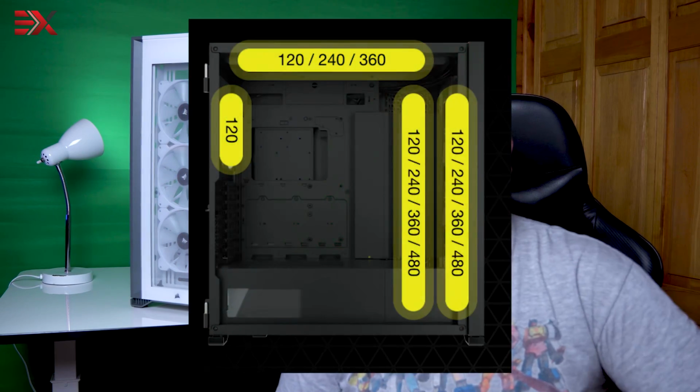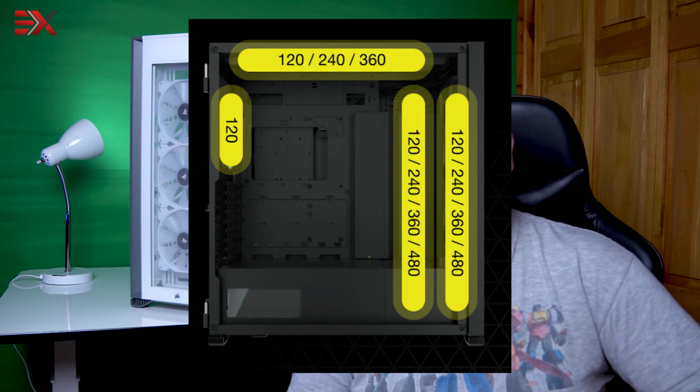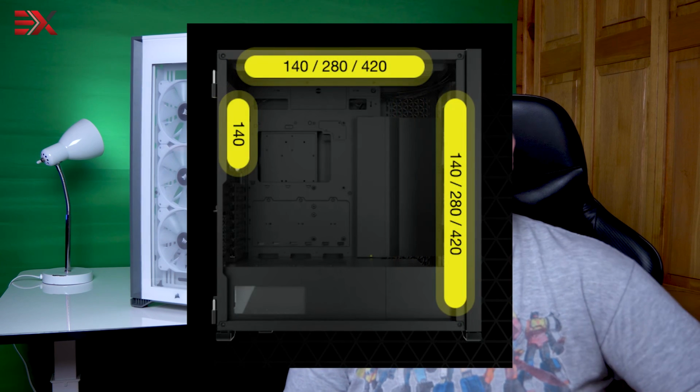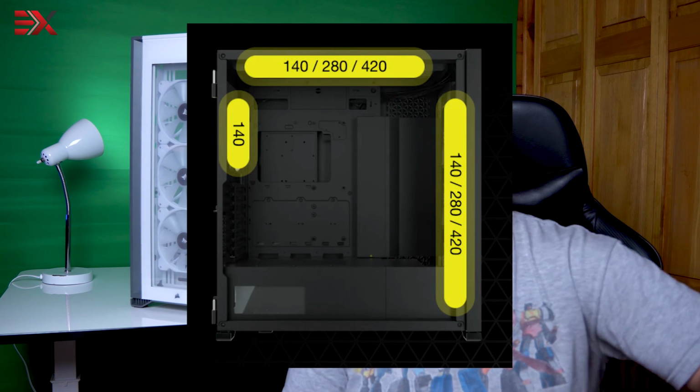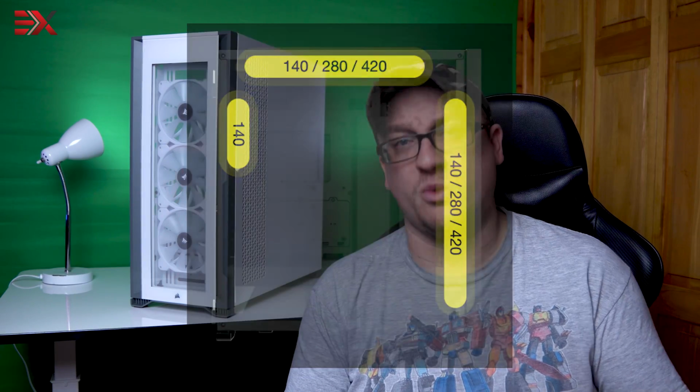If 120mm radiators are used, up to 3 simultaneous 360mm radiators can be used, one in the roof, side, and front. If 140mm is more your style, then 2 simultaneous 420mm radiators can be used, one in the roof and one in the front. I should also note that you can fit a 480mm radiator in the front and side locations if a single large radiator is desired.